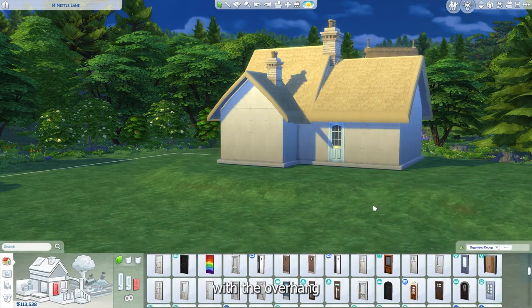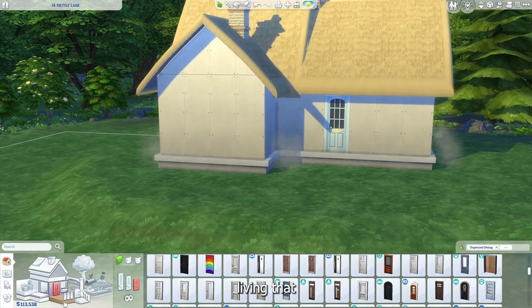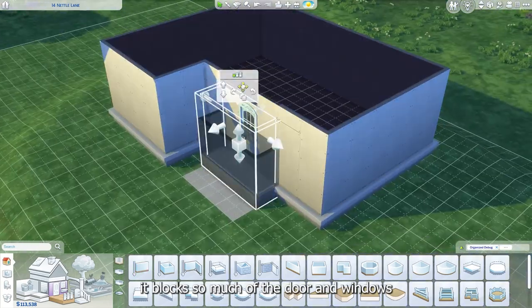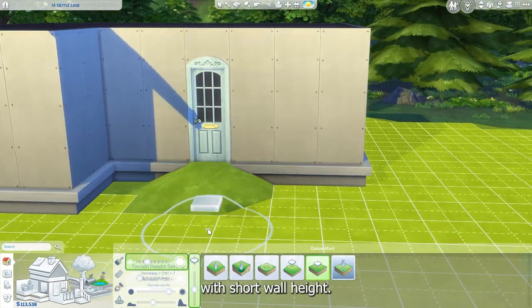Sadly, again, the roof overhang that came with cottage living that matches that thatched roof blocks so much of the door and windows with short wall height.